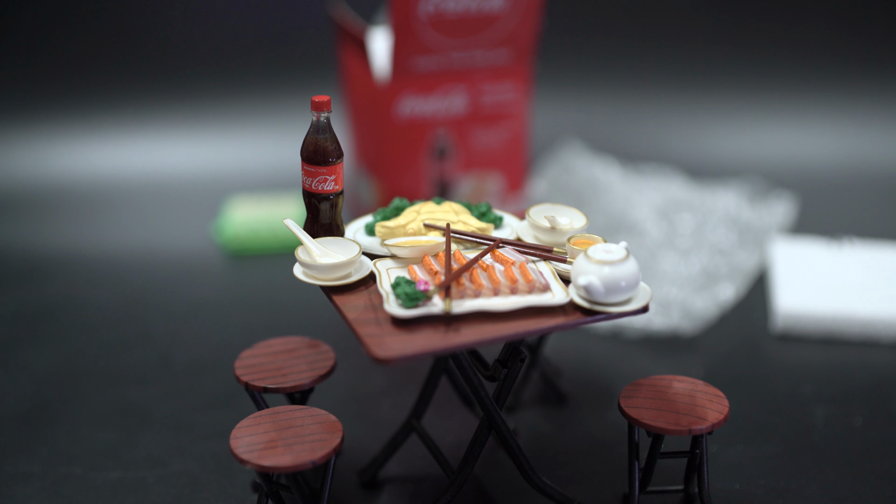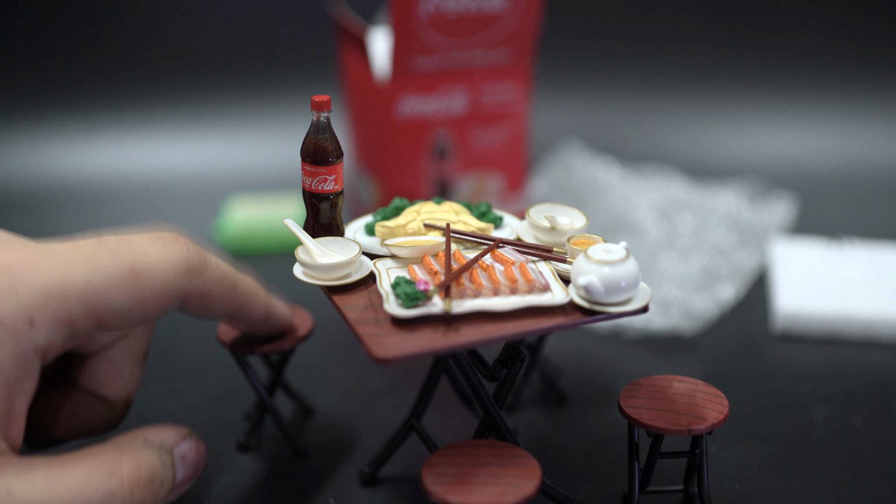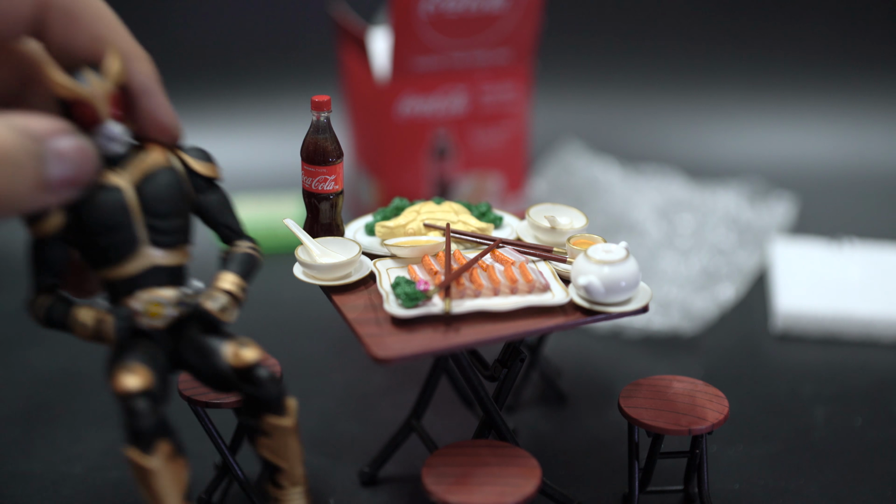Yeah, you can have something like that, and before you think the table's too crowded, I've had something like that far too often in Hong Kong, where the tables are too small for the amount of food that people are having. So that's definitely happened in Hong Kong way too many times, and yeah, I ripped the bottle off the base. Sue me.